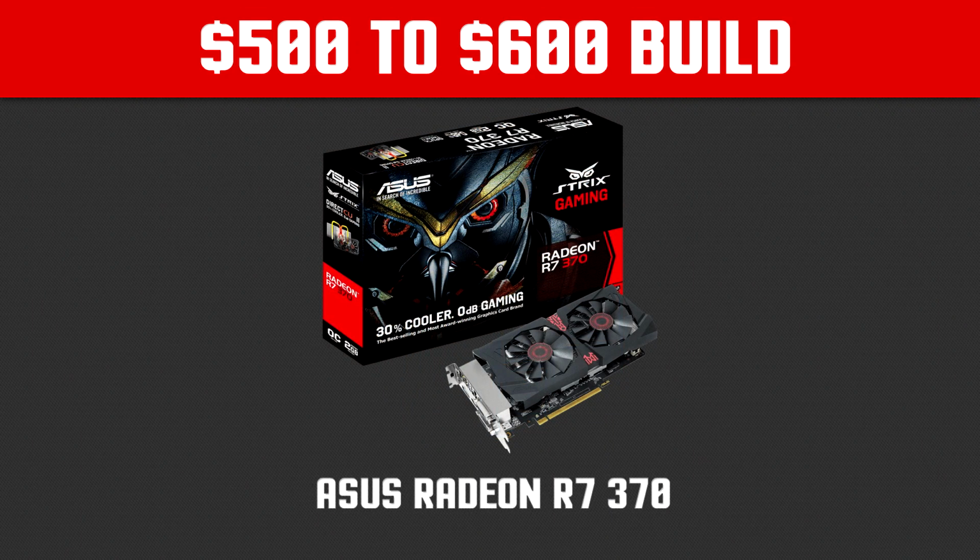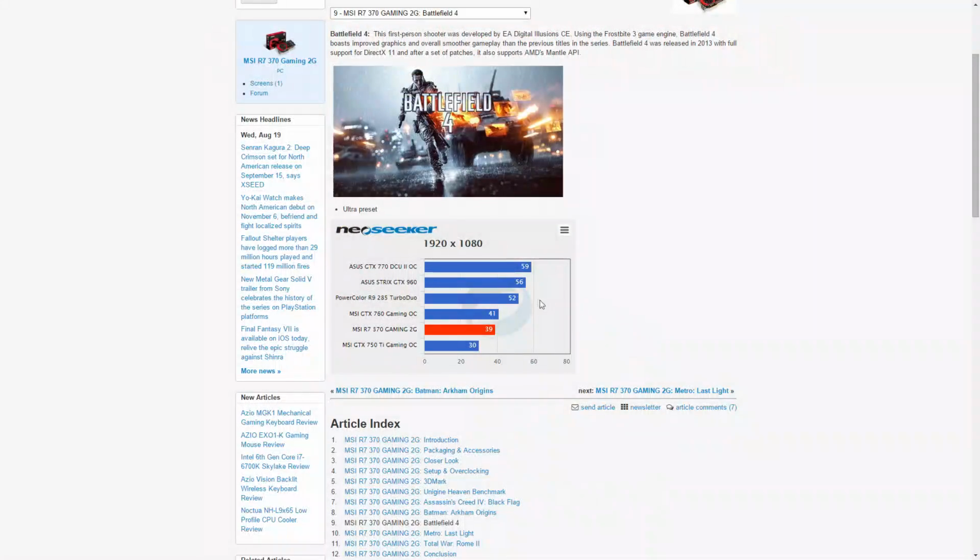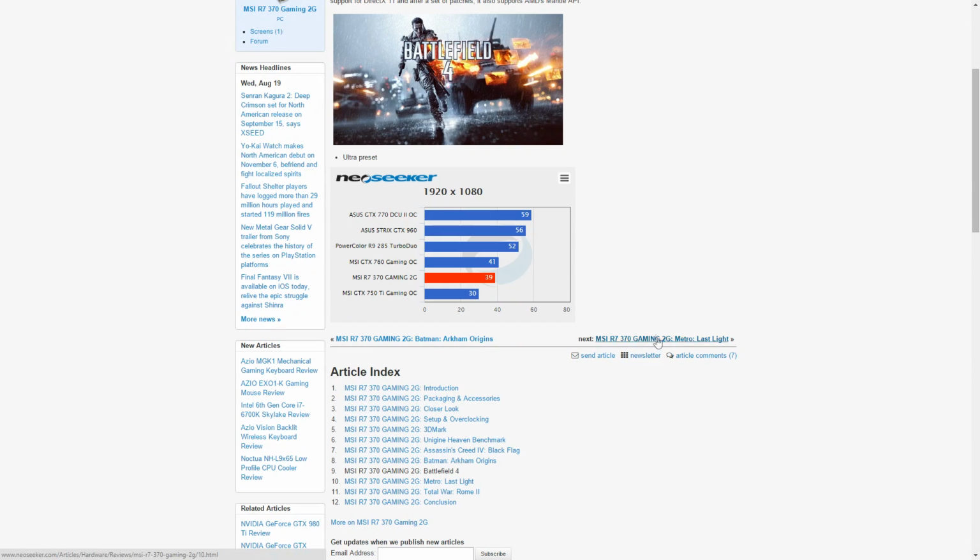For graphics card here, we're going with the Radeon R7 370, a new graphics card around $150. Really a great performer. It's going to get you where you need to go. In the Battlefield 4 Ultra preset, you can get about 39 frames per second. Might not seem like a lot, but if you tweak it, go to high, get rid of some of that MSAA, you're going to be in 60 frame territory, no problem. It's going to look great.